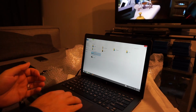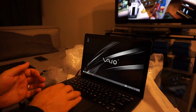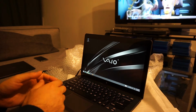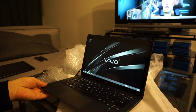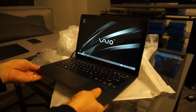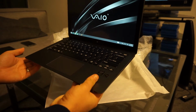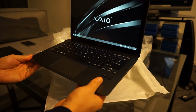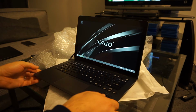So, what else? We talked about the bezels. By the way, I can't tell you how nice this thing is. It's metal again. This is metal, it's not plastic, and it feels heavy. It's not heavy again, it's 1.34 kilos, but it feels heavy in a nice way and not in a bad way. I can't wait to start working on it.